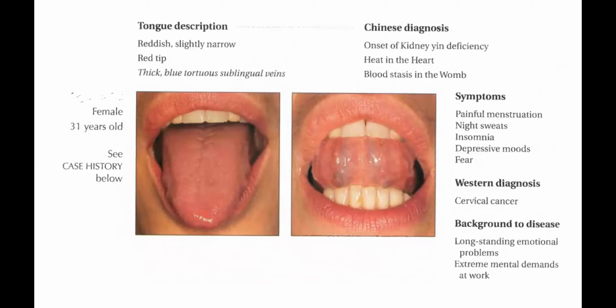The tongue of the patient is reddish and slightly narrow. So there's an onset of kidney deficiency. There's also a red tip. So there's heat in the heart, and there are thick blue tortuous sublingual veins. Okay, so there's blood stasis in the womb. So symptoms of the patient: painful menstruation, night sweats, insomnia, depressive moods, and fear. Sa Western diagnosis, there is cervical cancer. And sa background to disease, long-standing emotional problems and extreme mental demands at work.